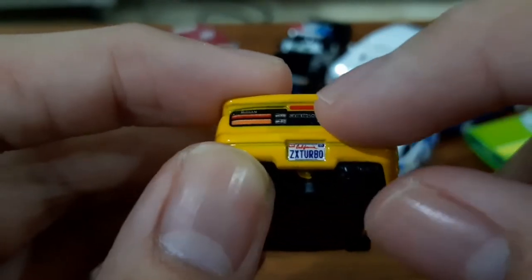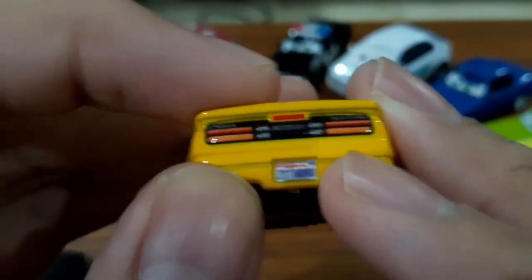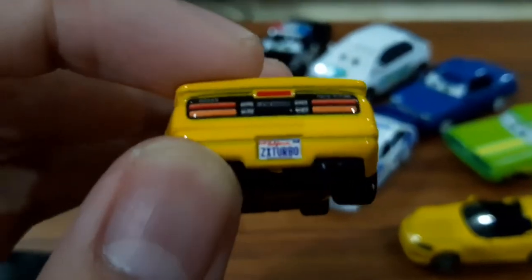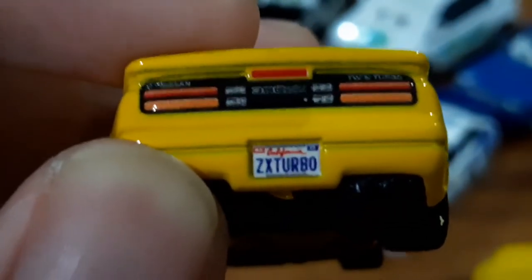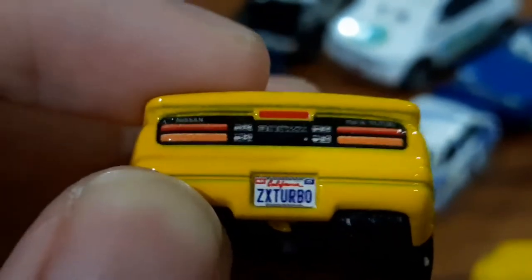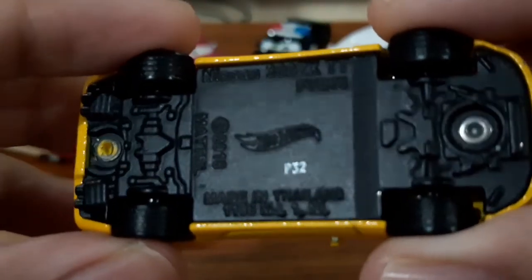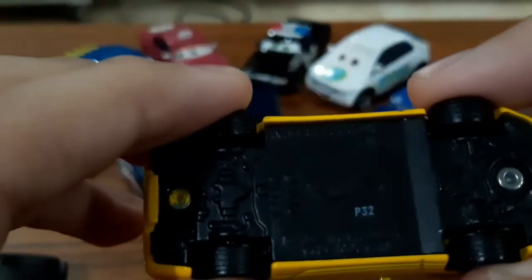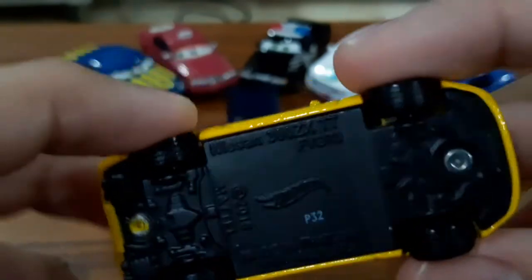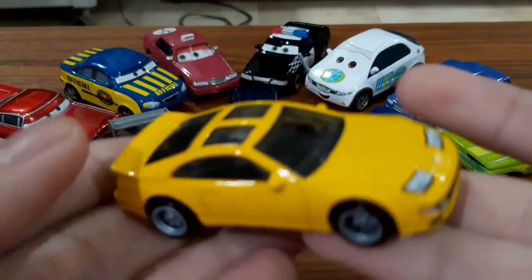You got the brake light, and then the California. And then the obviously fake California plate saying Z extra. The text said extra, bro. Why didn't it zoom in? There you go. And here's the base again, if you're interested. Oh, there you go. This is the base. Made in 2018. Surprisingly, P32. Should be the second week of 2021. Surprisingly, no A-Fret. Surprisingly, no Fretting destination.